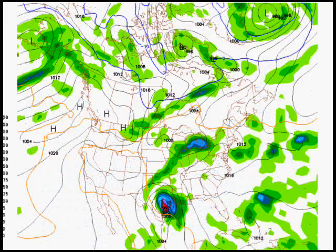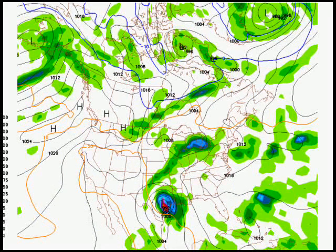In terms of precipitation chances, not a lot there. I suppose I can't rule out a shower or storm in the region as we go through Saturday, but I think most spots probably dry, and it's going to be pretty hot. Lower 90s for highs, even some mid-90s possible, Saturday, Sunday, and even on into Monday as well. All right, that is Saturday's surface map.